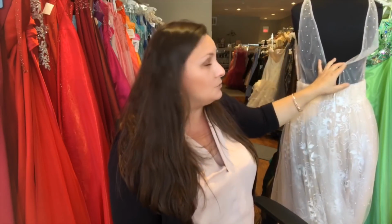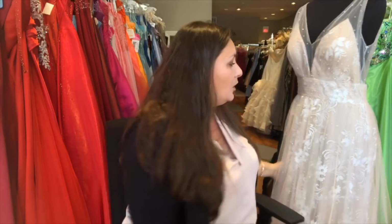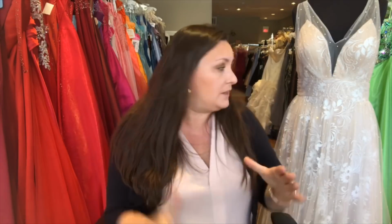This actually is illusion. Here's the thing about illusion fabrics. There's tons of dresses out there right now that are made of this illusion fabric, and everyone is loving it. But in order for a dress to fit beautifully, you need the correct undergarments in order for the dress to fit and lay the way that it should, so it's not buckling anywhere. Now, these dresses, in my opinion, are made for someone up to a B cup to wear braless.